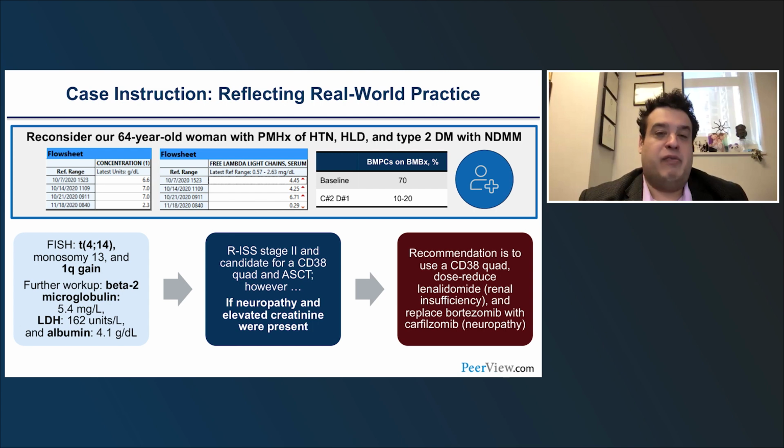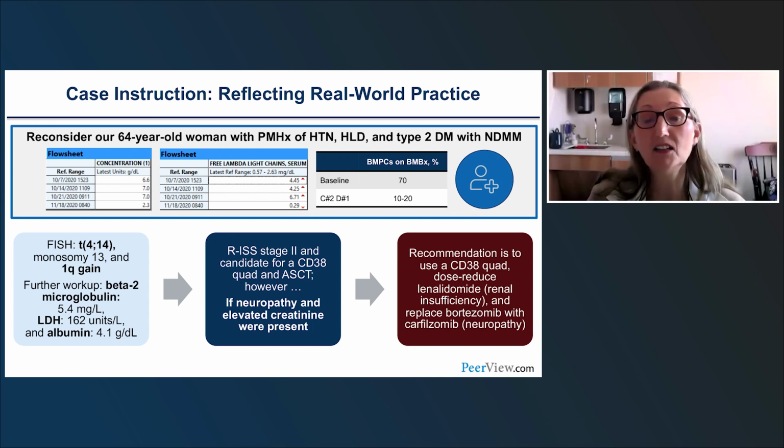lenalidomide. And for patients with severe neuropathy, there are other quads where we can substitute in carfilzomib, and this data has been published from a number of people, including Luciano Costa's MASTER trial and Ola Landgren's MANHATTAN trial, giving the DARA-KRD quadruplet. Absolutely. And I think, especially when you have concerns about high risk, carfilzomib might even be the better choice, and Velcade should be replaced.